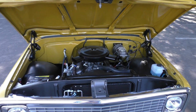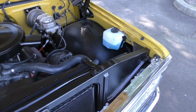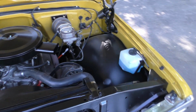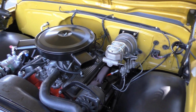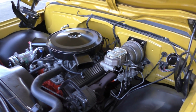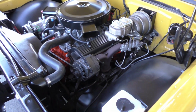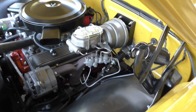All right, we'll get you underneath the hood. Just nice like the rest of the truck. It's just nicely detailed, simple factory wiring, a good factory look on it. Firewall's been refinished, the factory ochre, and the inner fender aprons here, obviously. So the nose was off when they refinished it. The bed was off. You'll see that when we get to the undercarriage.